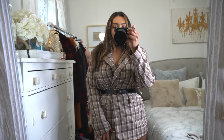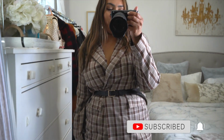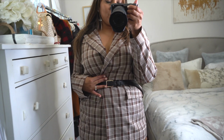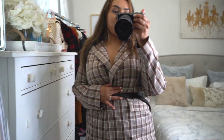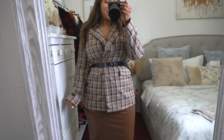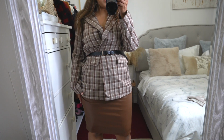Okay, so next up is this blazer and skirt, which is a midi length, and it is faux leather. I love this blazer. It does come with the belt, so you can cinch it in like that, or you can take the belt off and wear it as a regular blazer. It does have a button in the middle. I just have it worn like this, but I liked the look of it cinched in with the belt. I think it looks really nice, and the skirt is really comfortable.